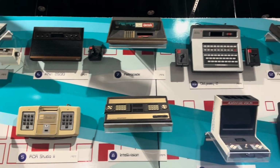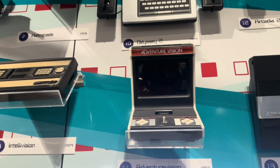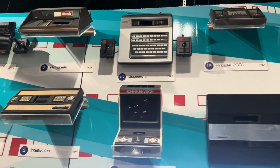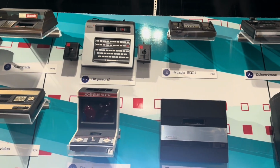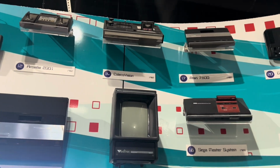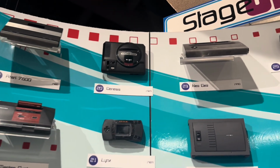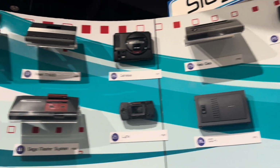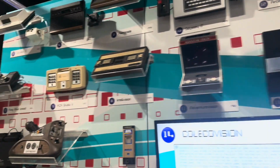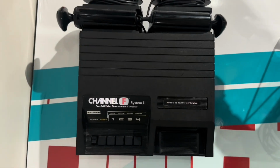A lot of second gen stuff, including the Adventure Vision, extremely rare tabletop console. They only made 4 games for that, and they were all rendered in red. Man, a friend of mine has an Adventure Vision, but I do not. Wish I did. And below here, you've got the Fairchild Channel F System 2.